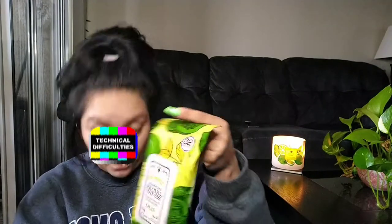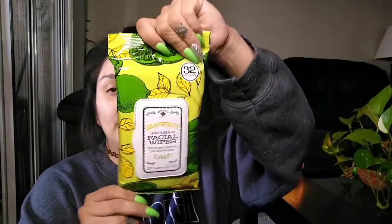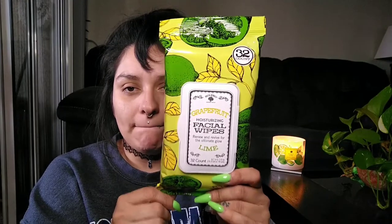Anyway, these are grapefruit and lime moisturizing facial wipes. Why did that not want to come out right? I just like the little cute limes on here. These are so cute. And I think I gave my sister a package of these, and hers was lavender and honey. Pretty sure that's the one I gave her. And I think that's it for the facial wipes. Oh no, here it is, another one. This one's wild jasmine and jojoba. Did I say that right? Jojoba? I don't know. Whatever.